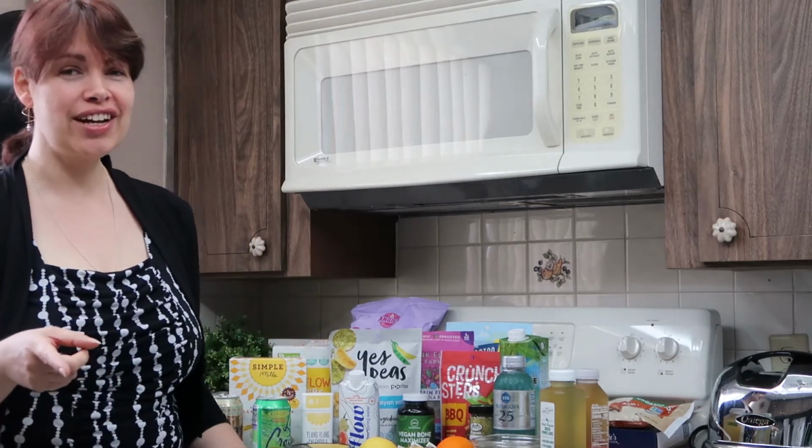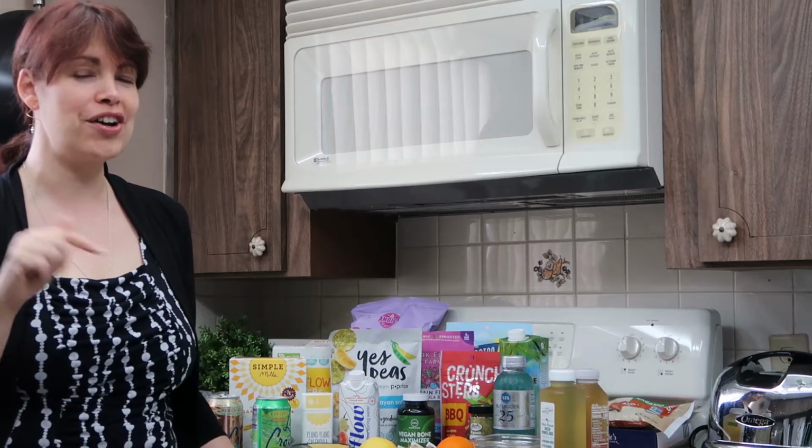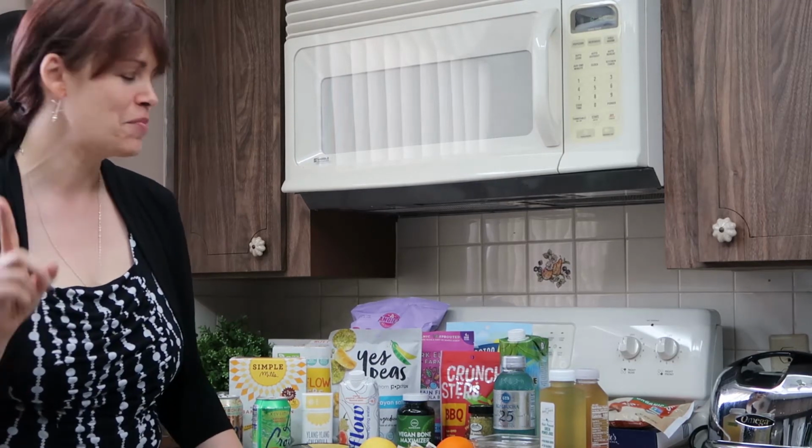So if you guys check out the key lime LaCroix water, let me know down in the comments below, are you team lime jello or team lime cotton candy?